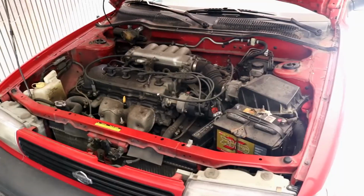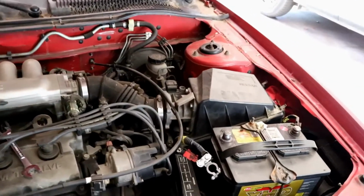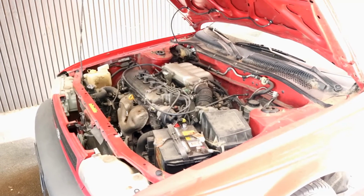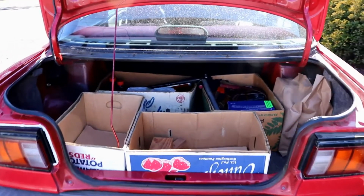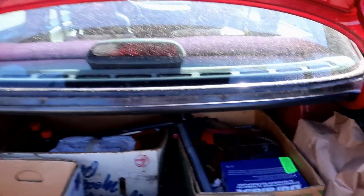I got battery cables on the list. I want to get a set of the original battery cables because they seem to me like they're kind of specially made for the car. I need a trunk spring for it. That's not 100% necessary, of course. But if I can get that, that'd be great.